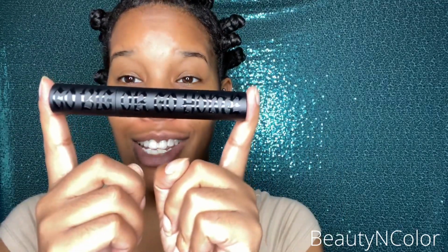So now I'm gonna use this Go Big or Go Home, again, Kat Von D mascara. I love the way this package looks. You can see my eyelashes now. I'm just gonna enhance them. And you can see the difference in this eye versus this eye.